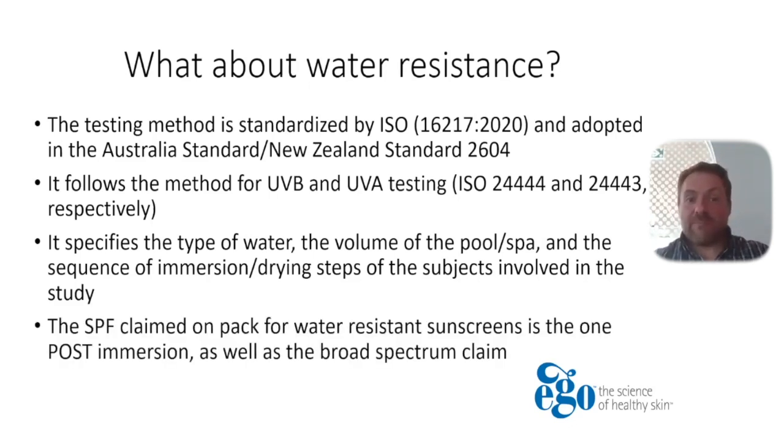The SPF claimed on pack for water-resistant sunscreen, so anything that you see with water resistance up to 2, 3, 4 hours, is the actual SPF value obtained after the immersion. The Australian standard does not allow any drop in SPF because of the water wash-off. So anything that is 50 plus 4 hours water resistance, it means that under the ISO conditions, the SPF value after 4 hours was still 50 plus. That's another level of rigor and reassurance that the Australian standard gives to anyone using sunscreens.